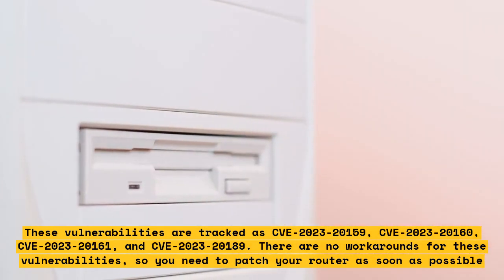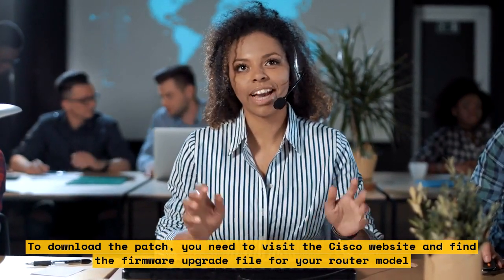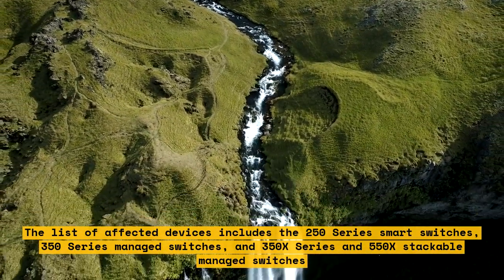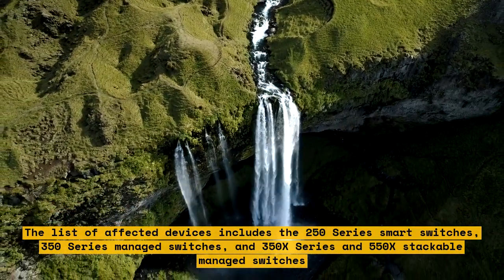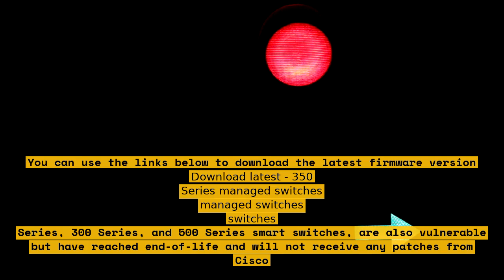To download the patch, you need to visit the Cisco website and find the firmware upgrade file for your router model. The list of affected devices includes the 250 series smart switches, 350 series managed switches, and 350X series and 550X stackable managed switches. You can use the links below to download the latest firmware version for your device: 250 series smart switches, download latest; 350 series managed switches, download latest; 350X series stackable managed switches, download latest; 550X series stackable managed switches, download latest.